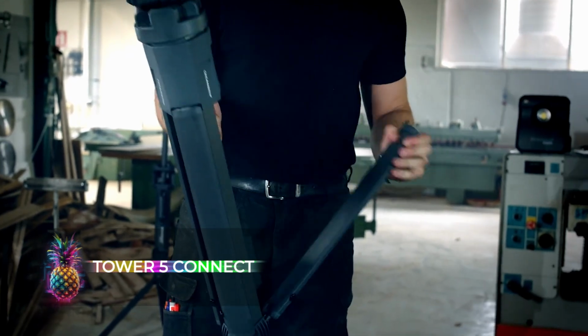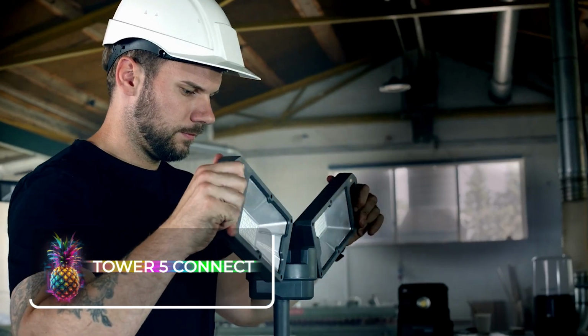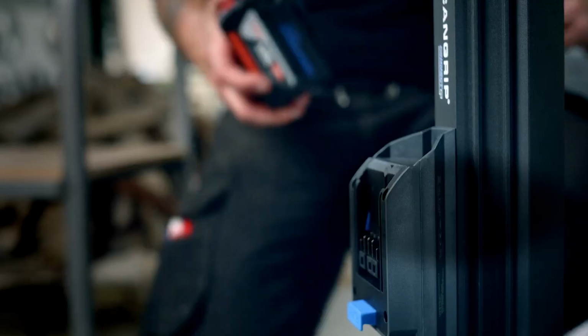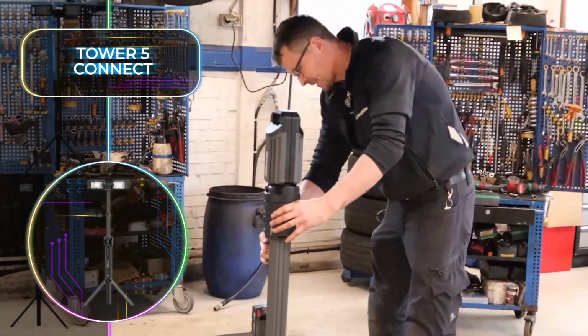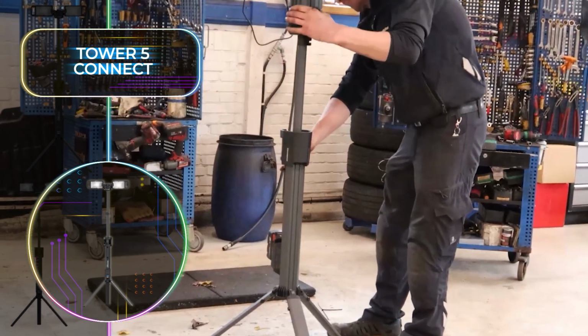Tower 5 Connect. We don't know who will love this next product more, mechanics or those working on movie sets, but we do know that it is the perfect tool for both. Gearheads will surely appreciate the powerful 5,000 lumens of focus light and a 360-degree rotatable lamp. But the thing that really makes it stand out is the level of mobility it offers users.